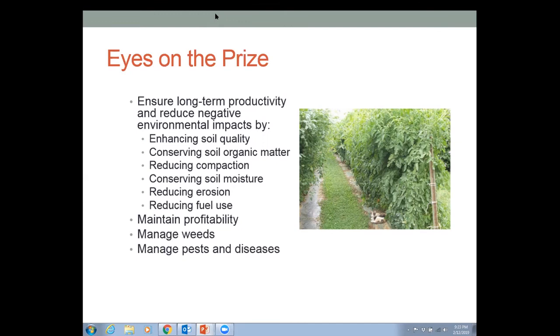So I don't think I have time to show some more slides of some of the other work that we're doing at Cornell, but I want to throw out there that doing hand weeding in the loose soil that's on top of those ridges is a much better prospect than doing it on the scraped ridge bases.